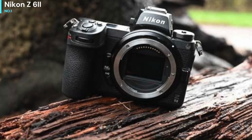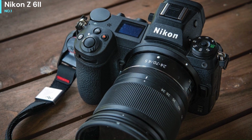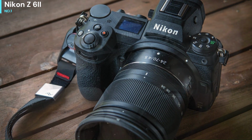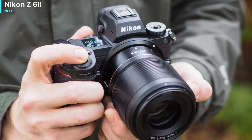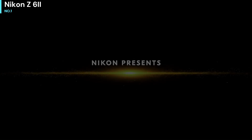Otherwise, like its predecessor, it's a versatile full-frame mirrorless camera with excellent ergonomics, in-body image stabilization, and quick burst shooting. Though its video specs aren't quite up to par with some of its peers, it's still a well-rounded option for photographers and hybrid shooters who are interested in Nikon's Z system.